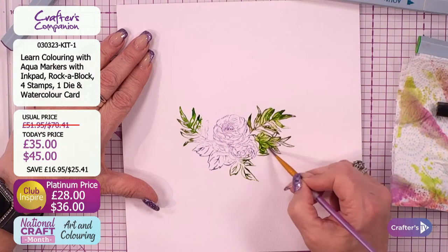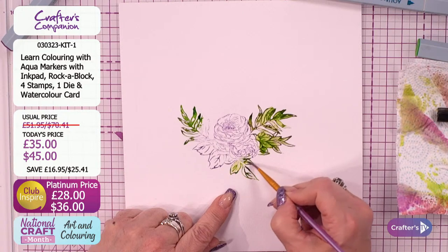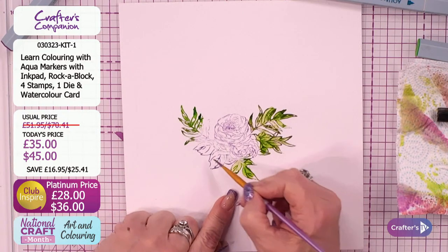But yes, you can draw out the colour. So you could colour with these as well. I mean, this makes a really pretty, easy, quick colour technique, to be honest, Craig. It really, really does.